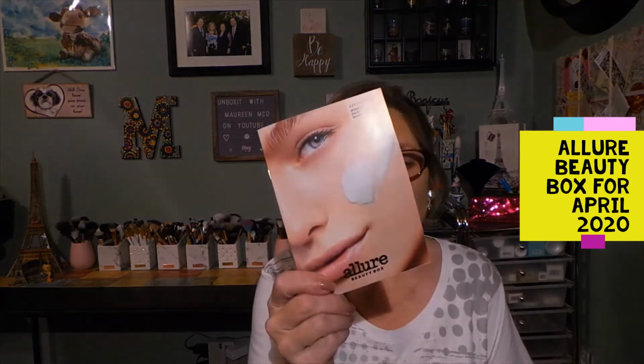So that is the Allure Beauty Box for April 2020. I think this was good for $15. Why not? Right here, it pretty much pays for itself. And then the mask. So for $15, it's definitely worth it to me.